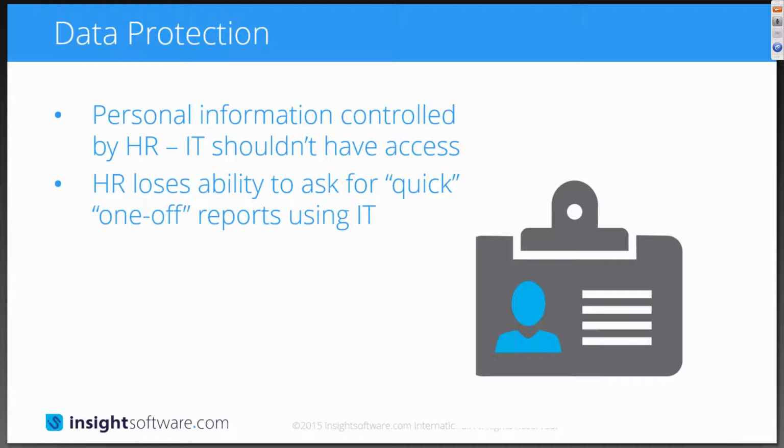So HR lose the ability to get that quick one-off SQL generated report when they're looking for new Discoverer reports or new customized forms to generate reports. That's often done by IT, but it's very difficult for that to happen when IT don't have the relevant access to validate the data. No, that sounds like it could be difficult.